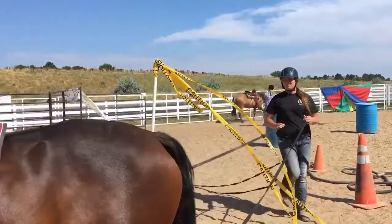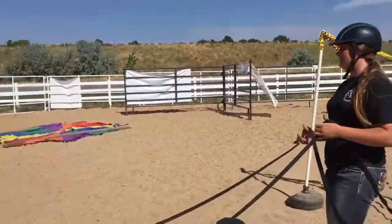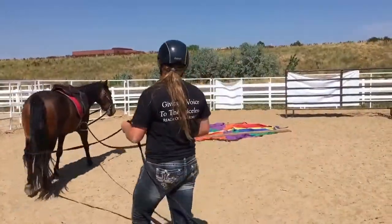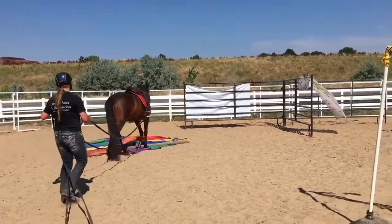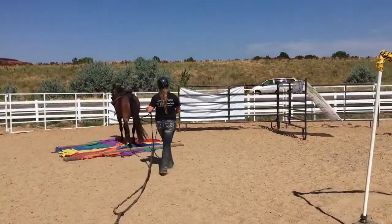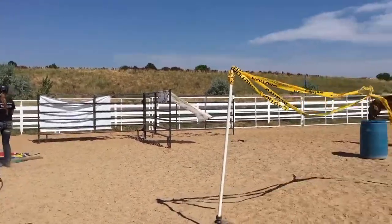Super, first time long lining in the obstacle course. We've done the order of the obstacle course at Liberty, then in hand, followed by long lining, and ultimately this will be ridden, all in 1 week of Colt starting. And look how comfortable they are.